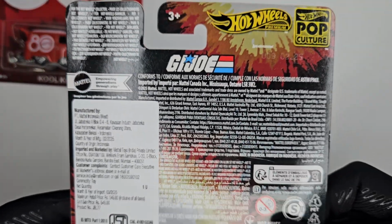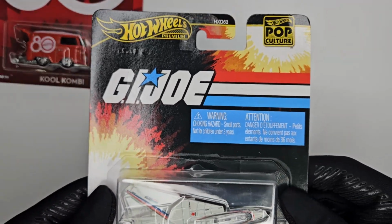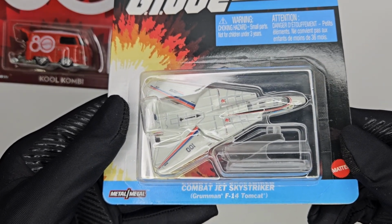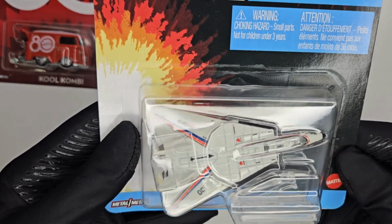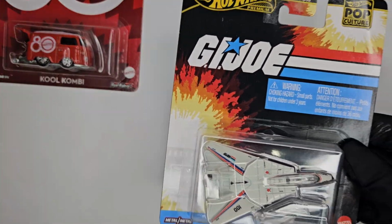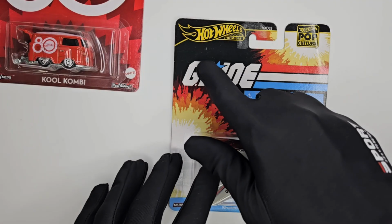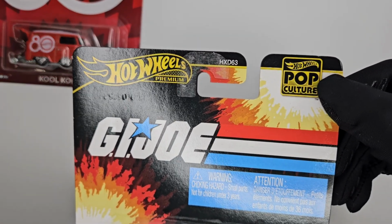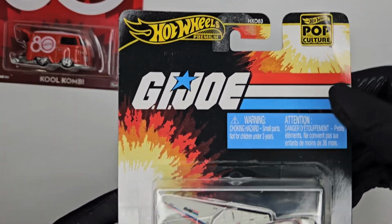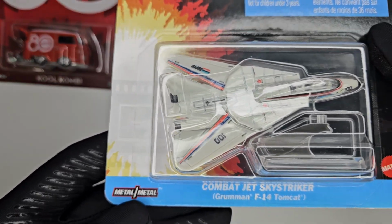And this one is the back of this card. It is the G.I. Joe Combat Jet Sky Striker Grumman F-14 Tomcat. This is amazing. This is pure nostalgia because I used to collect G.I. Joe figures that used to come free with the Pepsodent toothpaste. It says Hot Wheels Premium right here and Hot Wheels Pop Culture. The card art is brilliant. All the blasts going on, explosions happening right there. It says metal on metal.